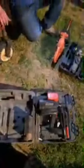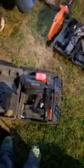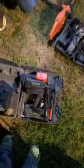Next, the nail gun. We sell the nail gun by itself. Yes, nail gun. $10, $15. Hey, I got them on $15. I only have to have a battery.